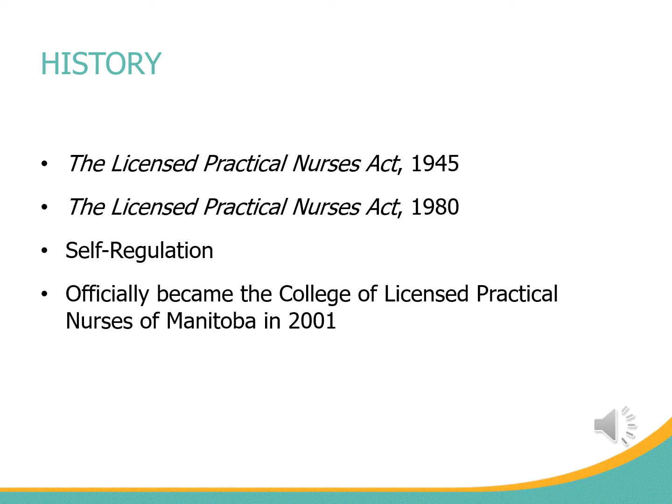Self-regulation does not mean that LPNs are the only participants in the regulation of their profession. Like most professions, members of the public also play an important role. We'll talk about this more in later slides.